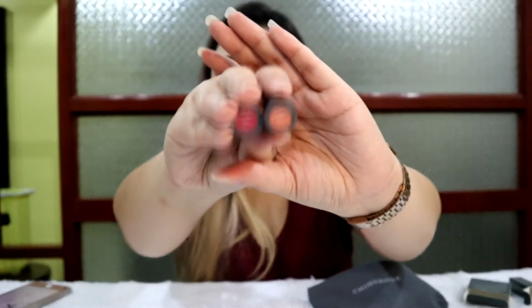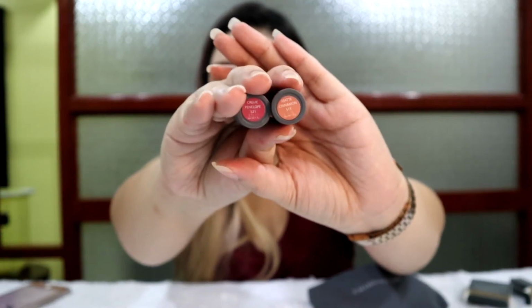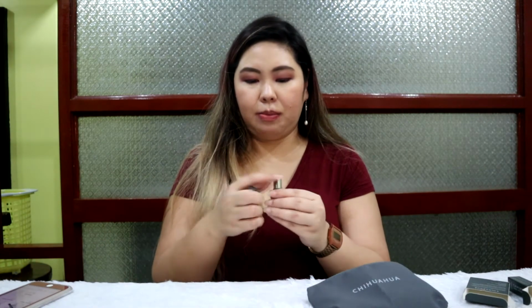Alam nyo, packaging pa lang, panalo ka na dito guys. Like, super nice. Ayan o. So, tignan nyo naman. Diba, if you have two, it's really helpful kasi same yung packaging nila, but the label is there, even the name. Yung iba kasi number lang. May number to, may name pa. So, this is cream in Penelope.